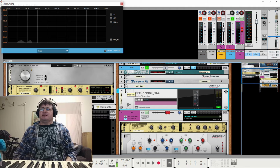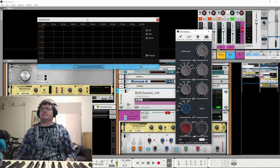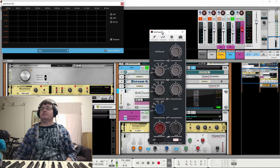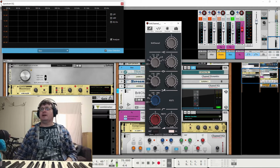Now, as I added a little bit of saturation to the drums, we might want to do the same with our bass. Now, I've just brought this thing in. I'm not saying that it's right or the only way to do it. I've just brought it into my system to have a listen to it and I quite like what it does.